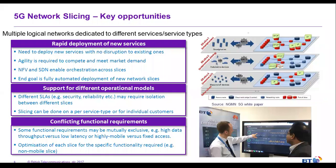And the third type of opportunity that I would like to touch upon is the ability to support conflicting functional requirements. We believe that with the increasing demand and the wide range of customers that we may have on our networks, there may be functional requirements which are actually mutually exclusive and therefore cannot be supported by the same functional instance. That's where we believe the ability for network slicing to give us a virtualized, separate slice across our network will enable us to deliver the needs of the different services.